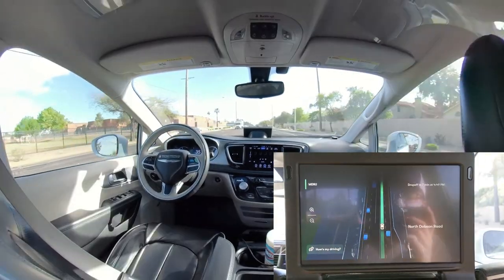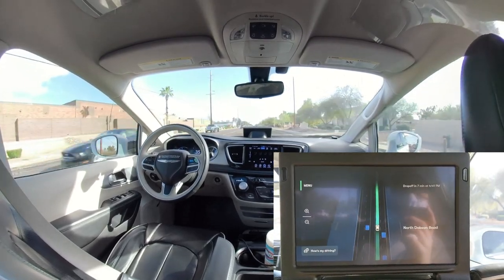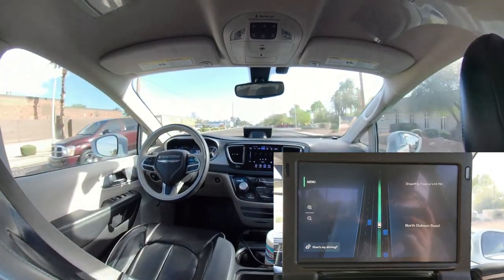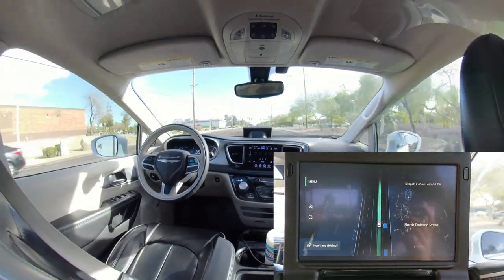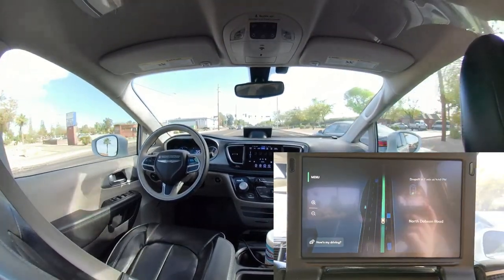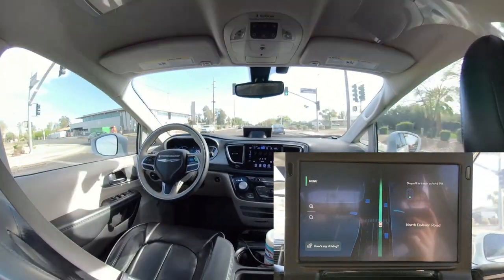Bumping around, we're pinballing in the lane here. Pinballing? Cycling? No, we're oscillating. Yeah, we're kind of oscillating in the lane for cars on the left and right side, and then it will recenter. It's kind of cool.